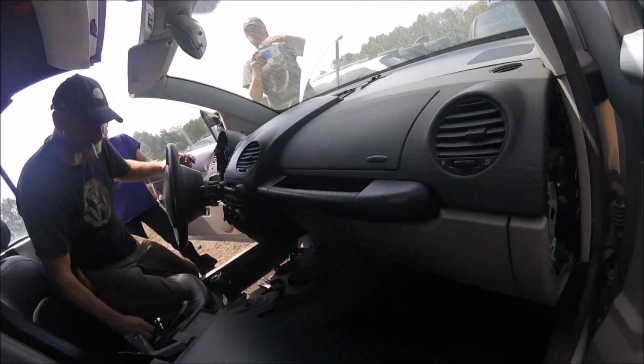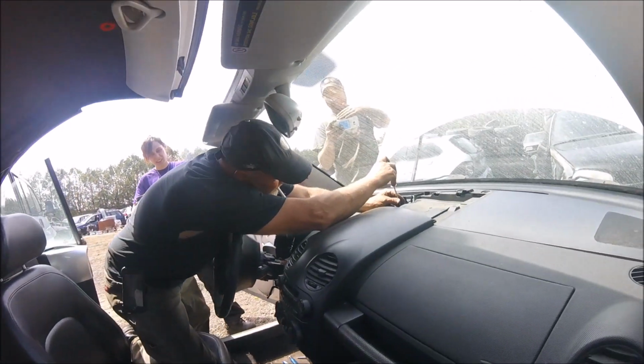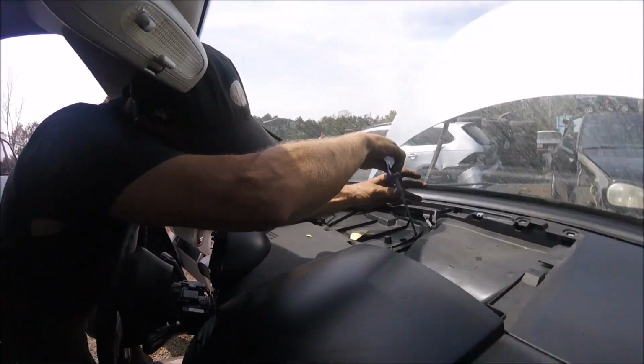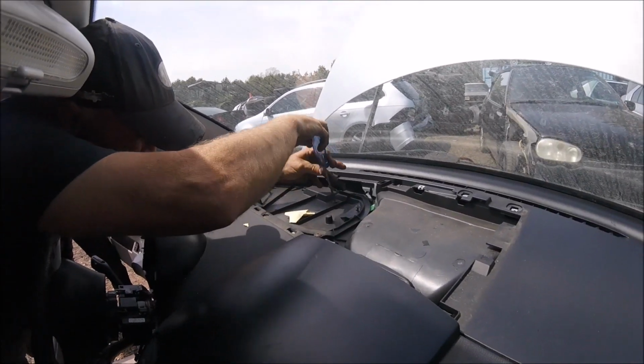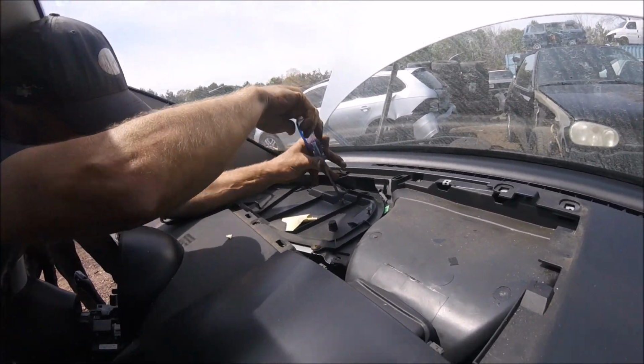I'll get that out of your way here. And that gives you access to the ECU under there. The ECU is just under the dash? Under this plate right here. Yes, it is under the dash. On the Golf and Jetta it is underneath the hood in the cowl.